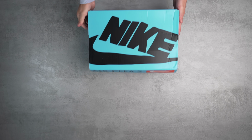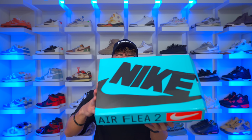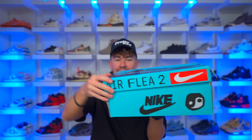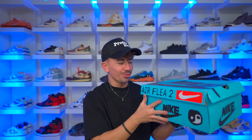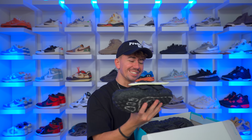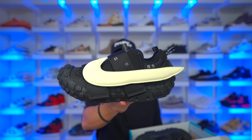So here we have the box, and it's actually pretty dope. It's all over bright blue, and you've got the Nike branding, which appears to be all over hand-drawn. You've got the Air Flea 2 branding, a couple yin and yang logos on it, but let me pop the top and show you guys one of the craziest shoes this entire year, the CPFM Air Flea 2.